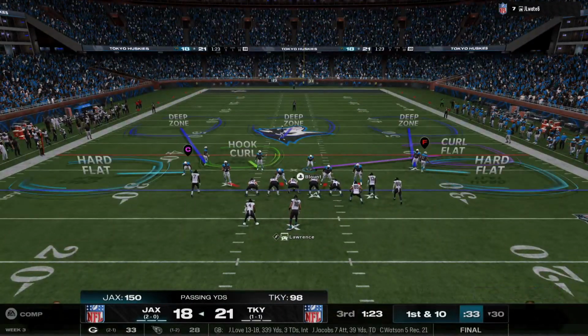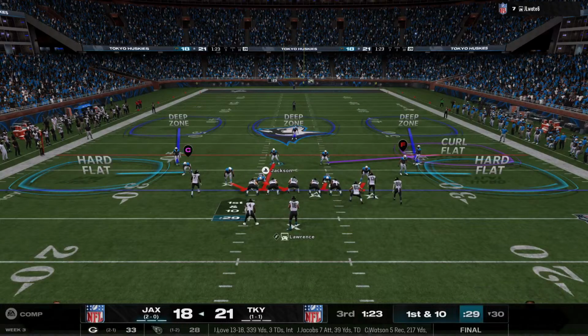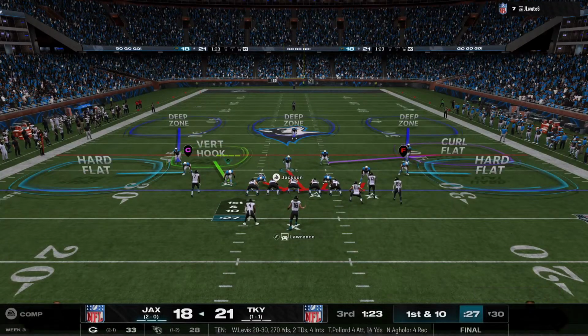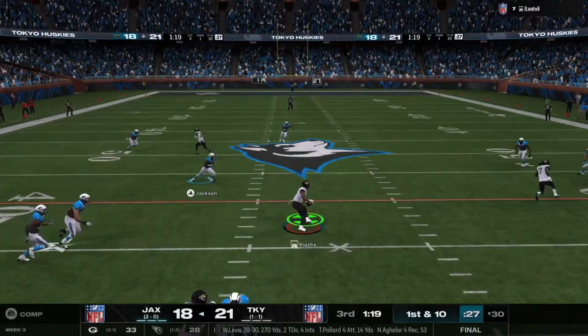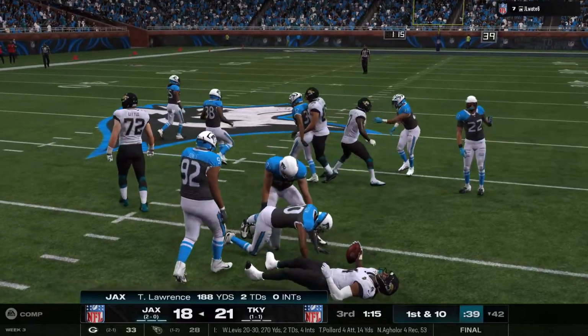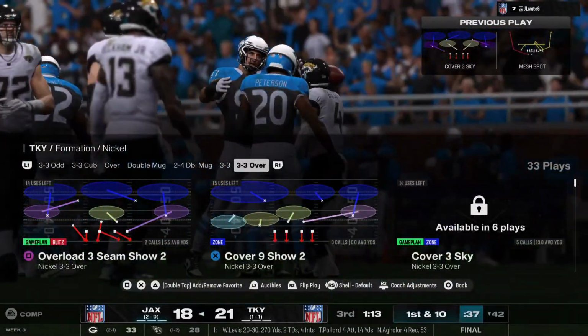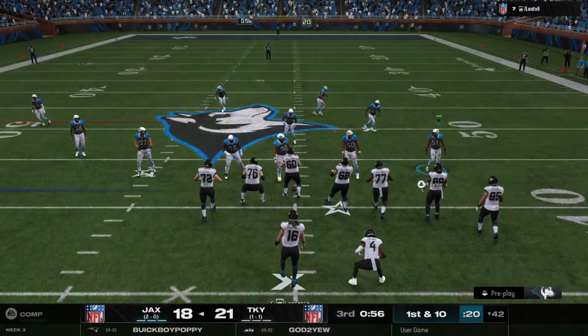Offense ready to begin this drive. 1st and 10. Lawrence working from the gun. Complete to his back, Tank Bigsby. And he's going to be brought down at the 42. Pickup of 12 on that play. And that'll be good for a Jacksonville first down.